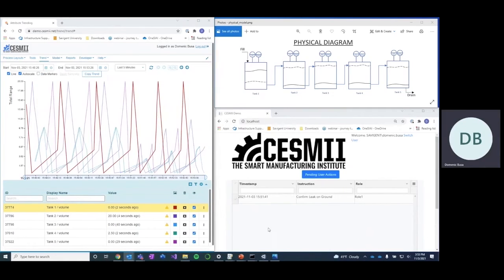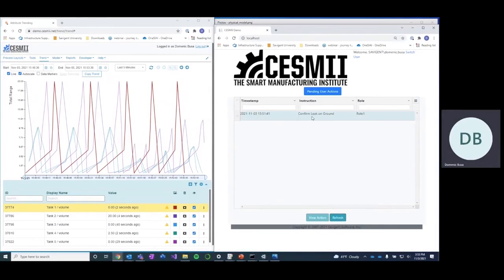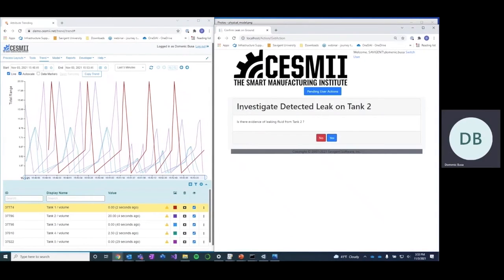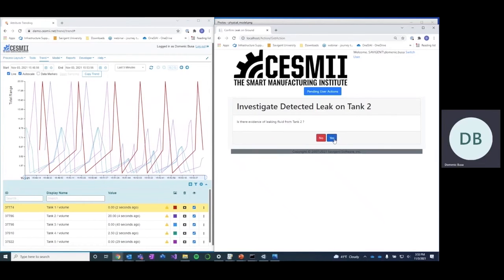So now let's get into the workflow. I'm going to go into our task list here, and I'm going to open up the task that's pending. So confirm leak on ground is the task here. Investigate detected leak on tank 2. We're given our first instruction here: is there evidence of leaking fluid on tank 2? I'm going to look at tank 2. I see some liquid on the ground, so I'm going to select yes. I confirm that there's a leak.